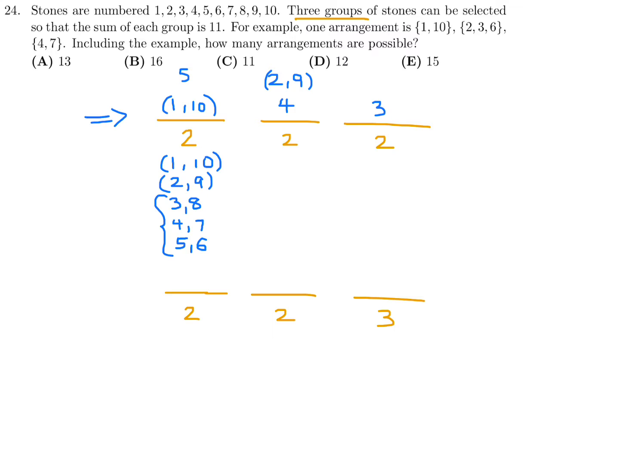So for the first group, I had 5 choices. For the second group, 4 choices. For the third group, 3 choices. So 5 times 4 times 3 is 60. Now you say, whoa, that's a lot. That's higher than all the answer choices. How can that possibly be right? The reason is because each of these has 3 iterations. So you have to divide this by 6. And when you do, you get 10.